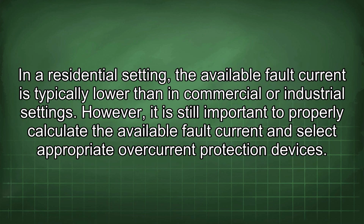In a residential setting, the available fault current is typically lower than in commercial or industrial settings. However, it is still important to properly calculate the available fault current and select appropriate overcurrent protection devices.